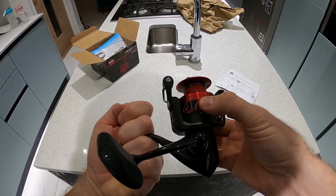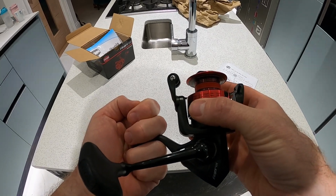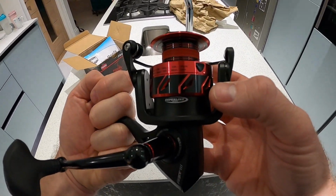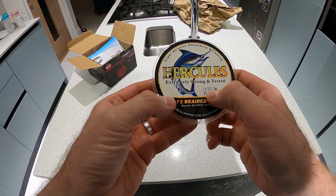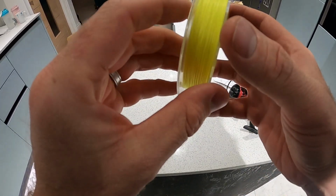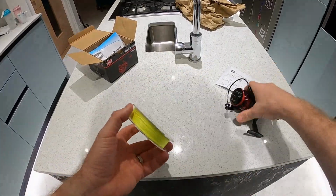Yeah, look at that. So braid, £15, 250 yards, £20, 180 yards, £30, 130 yards. That's braid. So we got the extra strong tested £30, 0.28 mil, 300 meters. Wonder what that's going to look like on it. Okay.